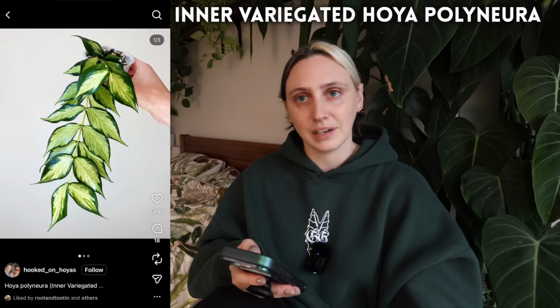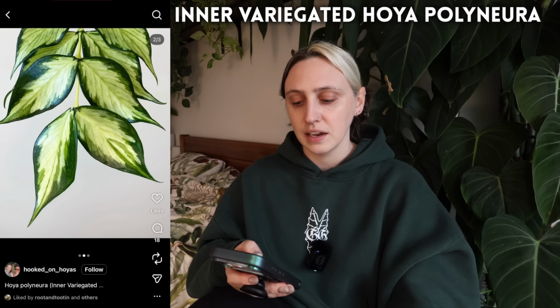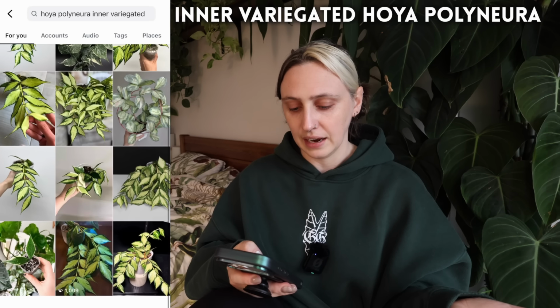I still really want the inner variegated one. I think they're so freaking beautiful. It kind of looks like the patterning of the Crimson Princess, but in a polyneura. I think it's so cool, and I think it would look really nice.